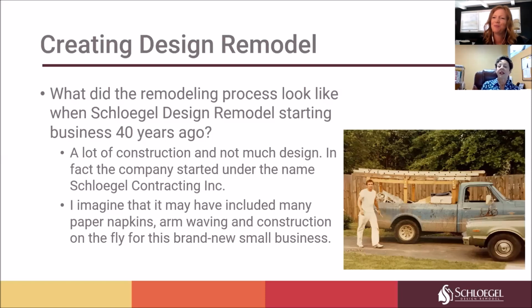Schlegel Design Remodel started a little over 40 years ago now. And back then there was no design process in place. A lot of construction just took place. Somebody may have had some plans on a paper napkin and a lot of hand waving. And Jake Schlegel started the company, and that's where it began. Just let's see what we want to do and wave our arms and draw something up.